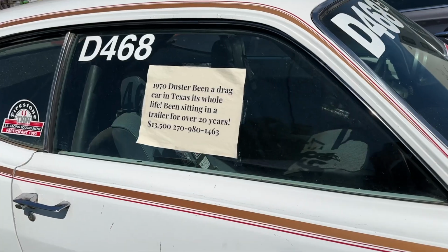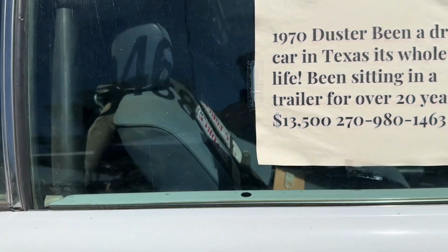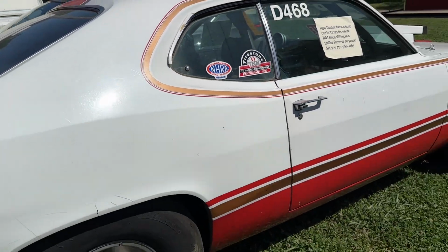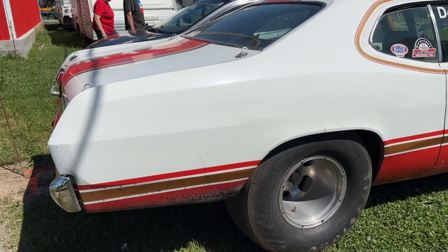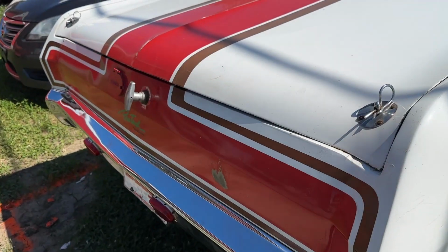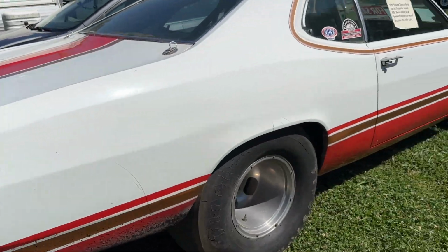Now this 1970 Plymouth Duster says right here it's been a drag car its whole life, based out of the state of Texas. It looks like it's really solid. It's got a kind of an old school stripe paint job. It's got those Firestone 1432s with some big slotted mags on the back. And you can see back here they filled in the taillight panel. Not sure what it had for an engine. It doesn't have one now, but it looks like a good car to put back together and race again.